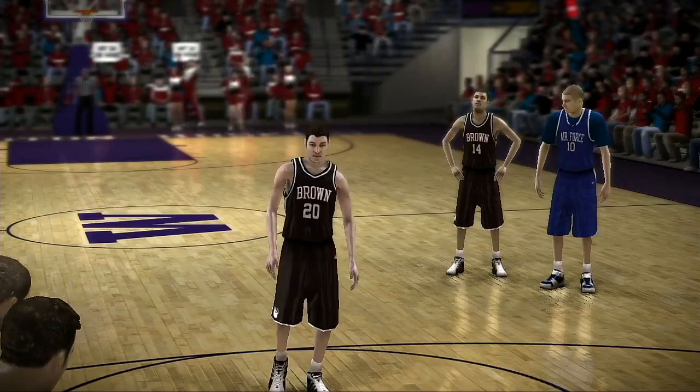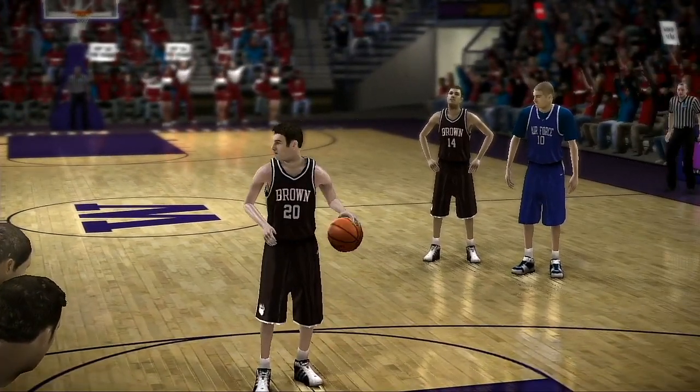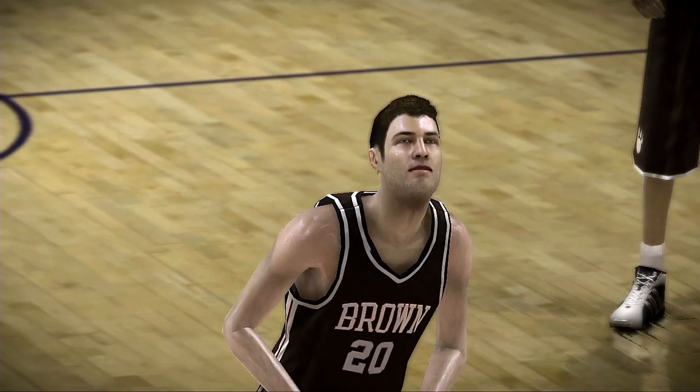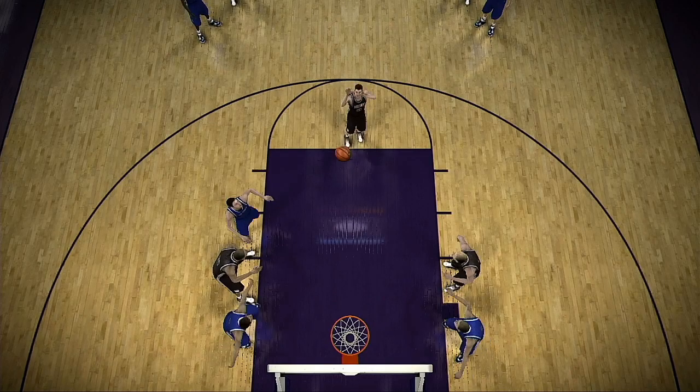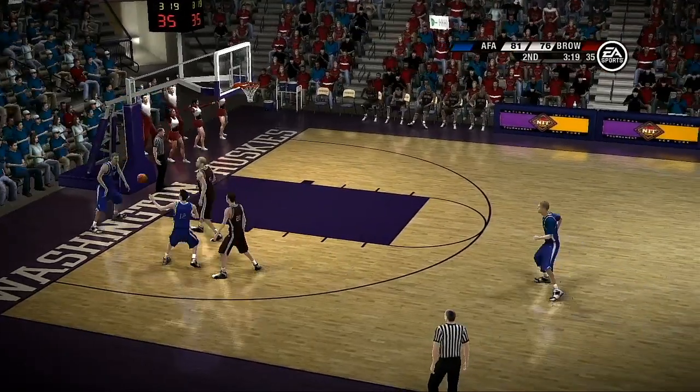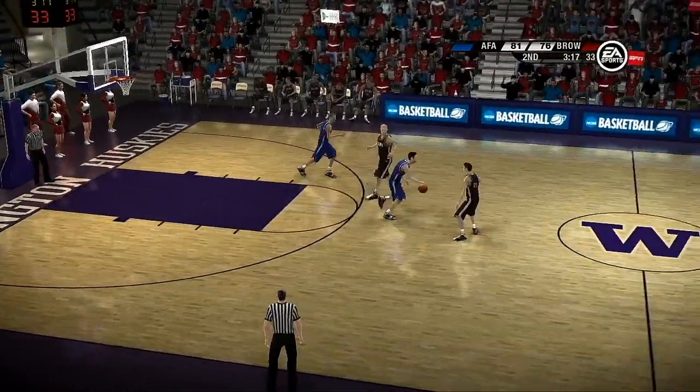Makes the first. They have found their stroke at the stripe tonight, Dick. This has always been an excellent free throw shooting bunch. Gets his second. They're seeing them all fall from the line tonight. That's a crucial plus down the stretch, Brad.